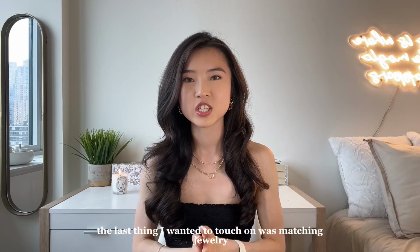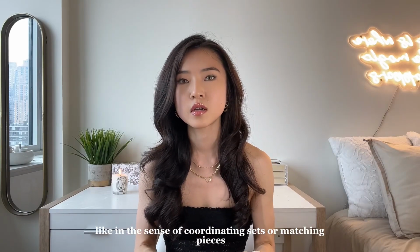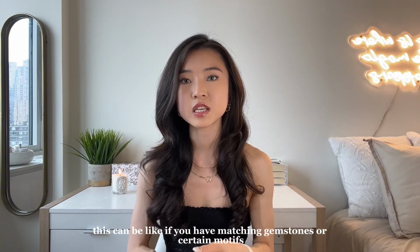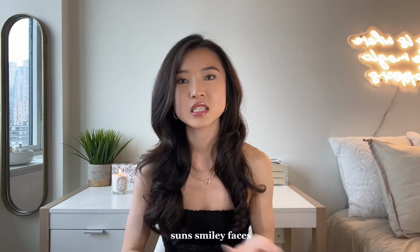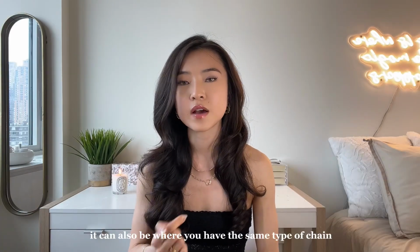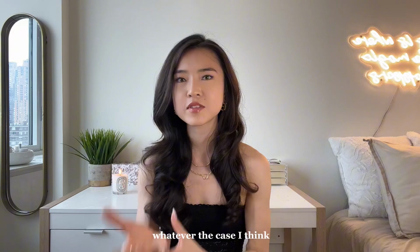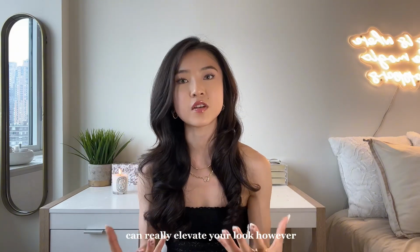The last thing I wanted to touch on was matching jewelry, like in the sense of coordinating sets or matching pieces. This can be like if you have matching gemstones or certain motifs. I personally love heart motifs, but there are so many, like moons, suns, smiley faces, the list goes on. It can also be where you have the same type of chain for maybe your necklace or your bracelet. Whatever the case, I think pairing these pieces that coordinate so well can really elevate your look.